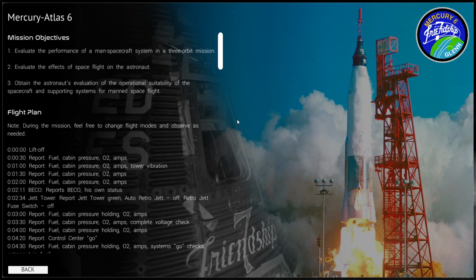Friendship 7. The mission objectives is to evaluate the performance of a manned spacecraft system in a 3-orbit mission, evaluate the effects of spaceflight on the astronaut, and obtain an astronaut's evaluation of operational suitability of the spacecraft and supporting systems for manned spaceflight.